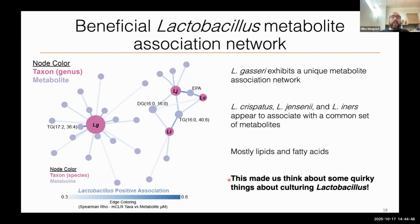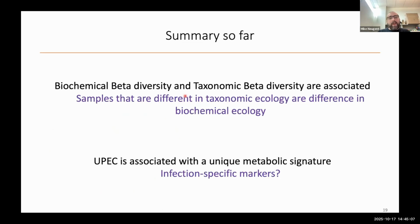This data has moved further, and in the lab we're looking at Lactobacillus auxotrophies in this space, and a lot of these metabolites seem to fit in the theme of what we're discovering about Lactobacillus, data that Dr. Denisko has presented to this group before. So what we're finding is that the biochemical ecology of the urobiome is detectably associated with the microbial ecology.